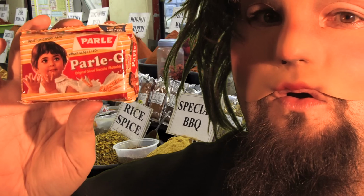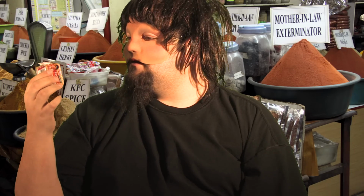Hello everybody, it's Phillip Figglebottom coming with you with another candy review. Don't know if this is really candy, it's more of a biscuity, cookie cracker thing. It is a Parle-G biscuit from Parle. It says insist on export pack, and it has a little kid on it going like that?